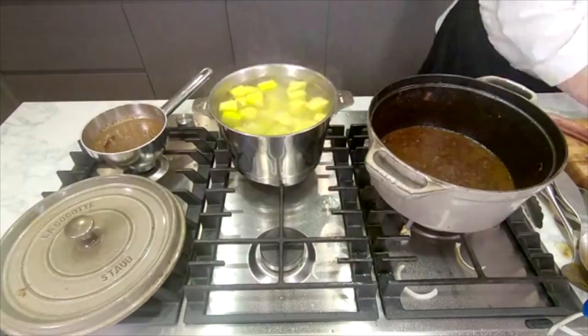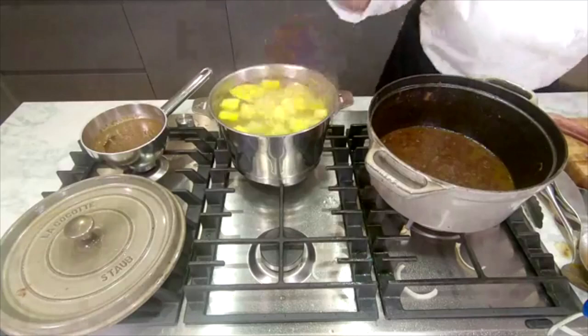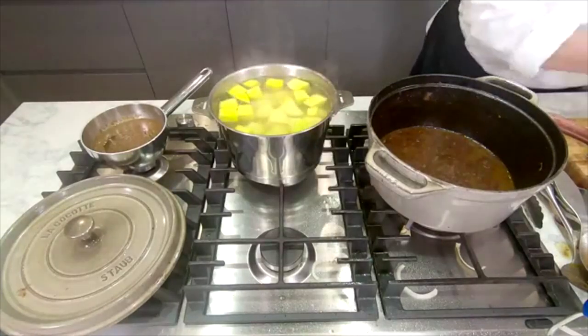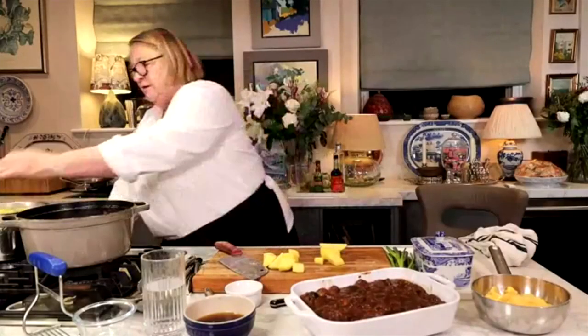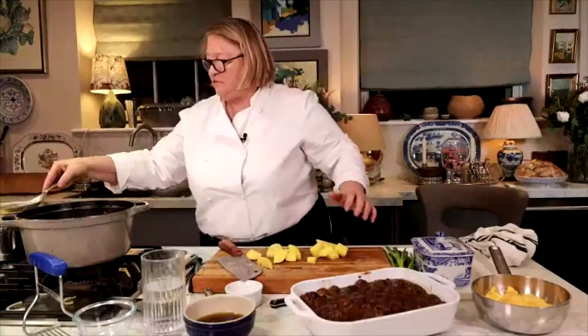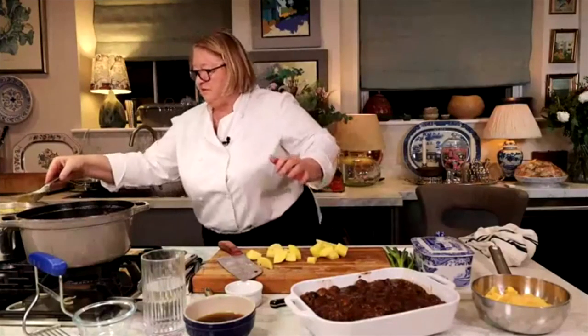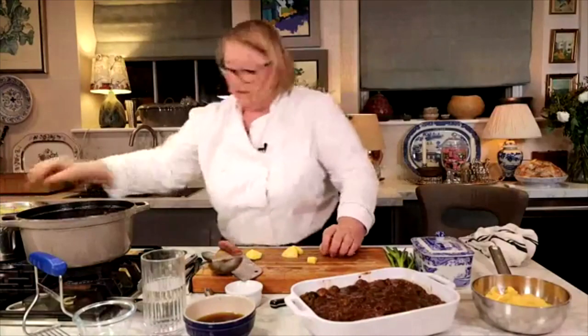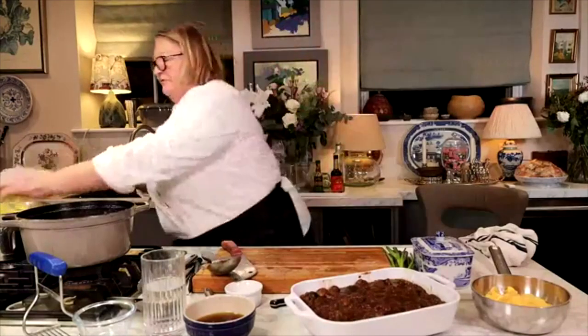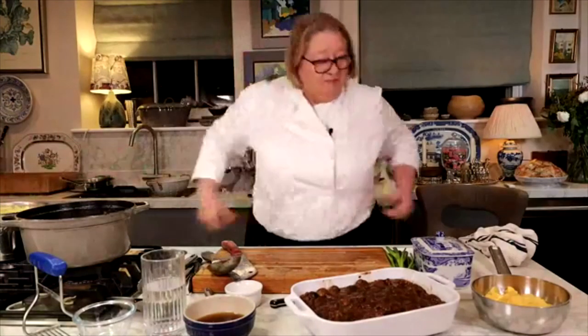Oopsie. Go on, keep boiling, keep boiling. For some reason it's not going up there. I don't know what's happening here. Hang on, let me take some water out. It's just annoying me, I get annoyed. There we go. Right, just take this off. I'm going to find lots of little bits on the floor. So that's ready to go.